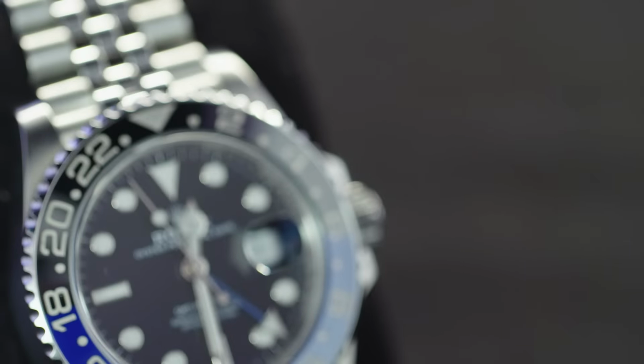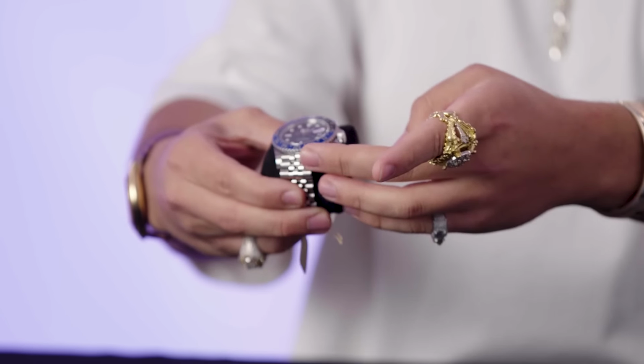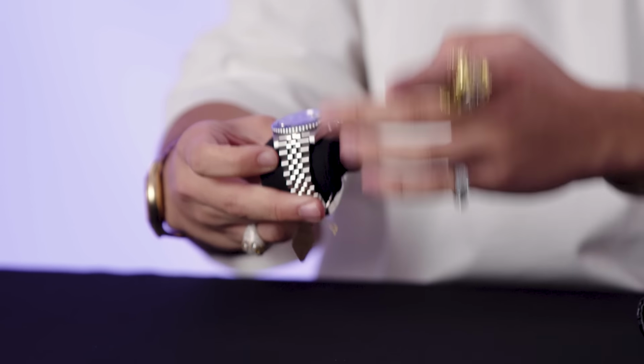Some people want to rock the expensive limited edition pieces, and then you got a guy of his caliber sporting one of the most iconic pieces right now. The reason they call it a Batgirl is because of the Jubilee band. If this had an oyster band, it would be called a Batman. The reason they call it a Batman or a Batgirl, of course, is because of the black and blue bezel.